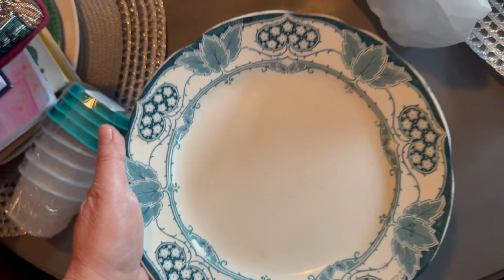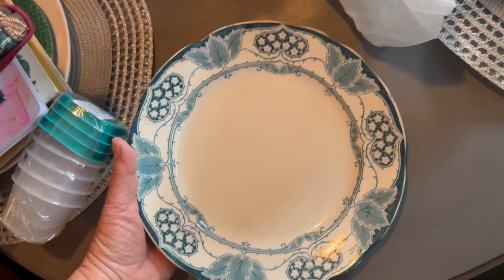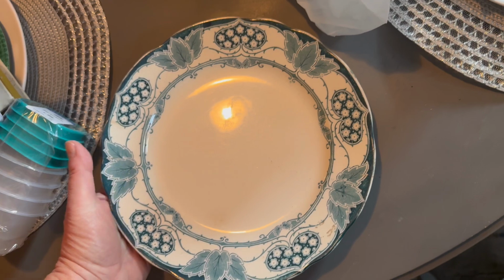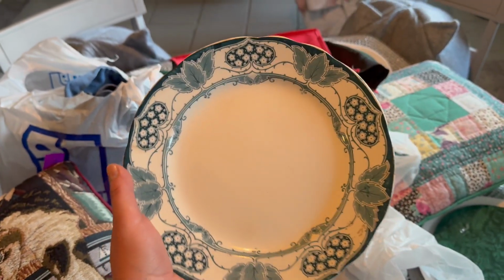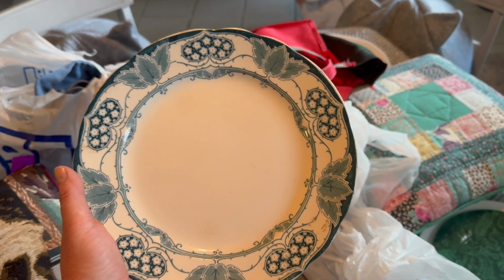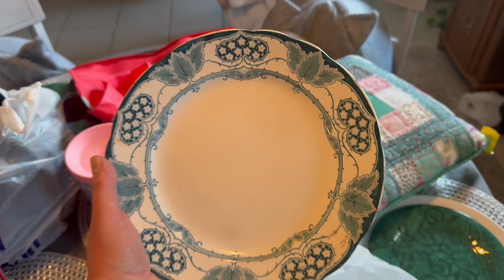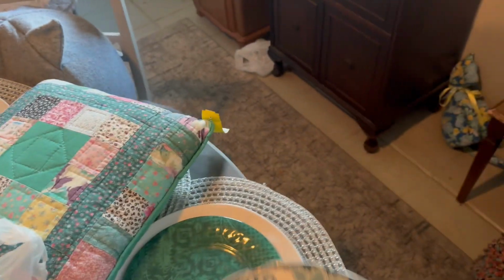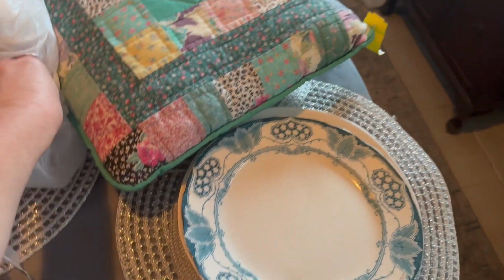Anyhow, there's probably not a ton of resale value on it, but it was just one little lonely plate sitting there, and I thought I'd rescue it. Maybe someone's looking for this one plate for their pattern, and I can be the hero and provide the plate for them. I do like reuniting people with things that they need.